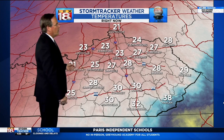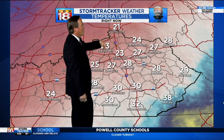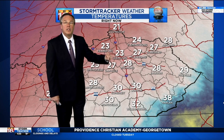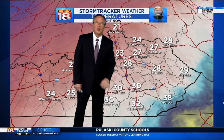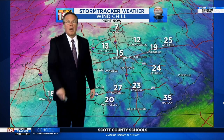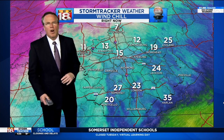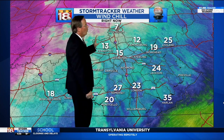And the cold is certainly there. You see temperatures 23 in Lexington, 24 in Flemingsburg, 28 in Richmond, 23 in Frankfort, but 30 in Somerset and London. So yes, still talking the freezing rain. Even down to Williamsburg, it's at freezing. So it's a mixture of rain and freezing rain. Harlan, we're waiting to get the colder temperatures there. And what's really interesting too, up on top of Black Mountain, temperatures are in the 40s. So that's the warmer air aloft. And you factor the wind into this whole thing, and you're talking wind chills running in the teens to low 20s. So it is cold out there.